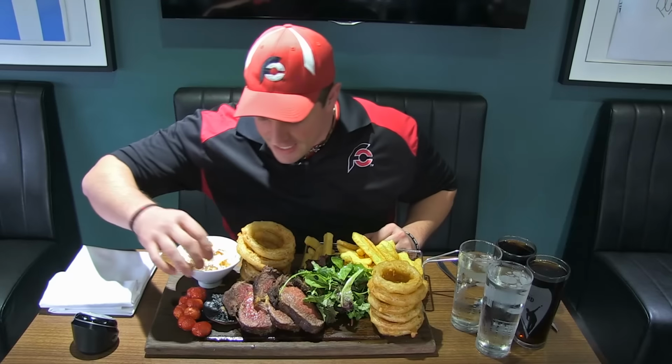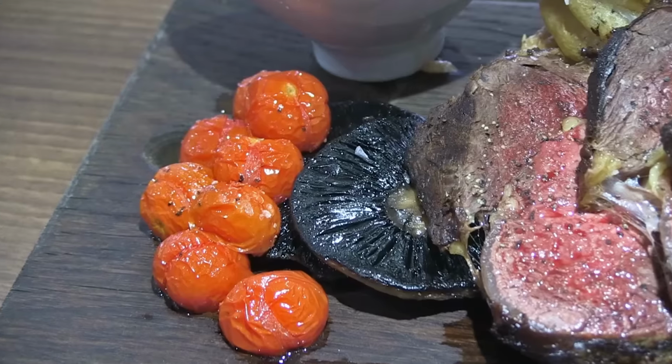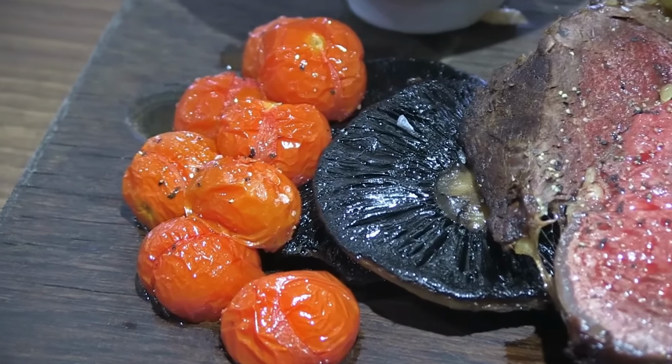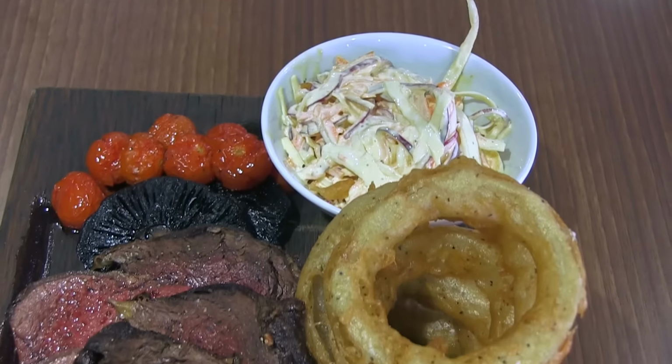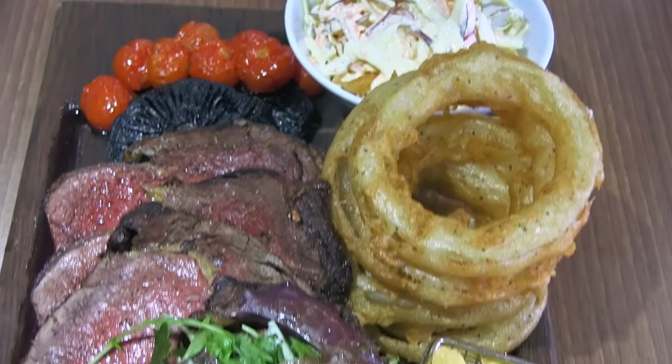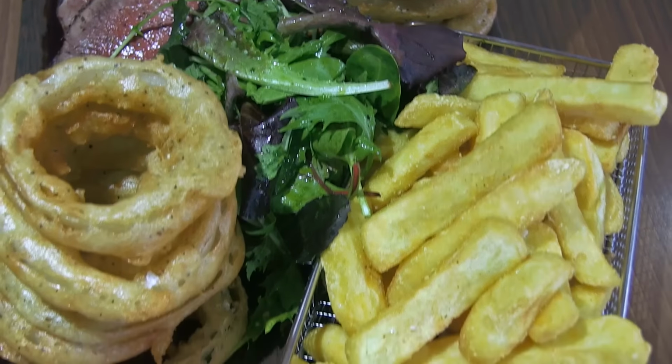Basically, we've got 50 ounces of steak. It's cut into four pieces, along with some healthy mushrooms and some tomatoes. Then we've got a whole thing of coleslaw. We've got either 12 or 15 onion rings here, which are massive. And then we've got 2 pounds of their delicious looking chips.